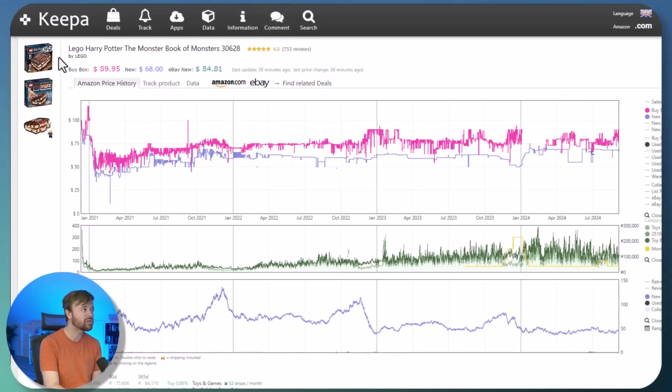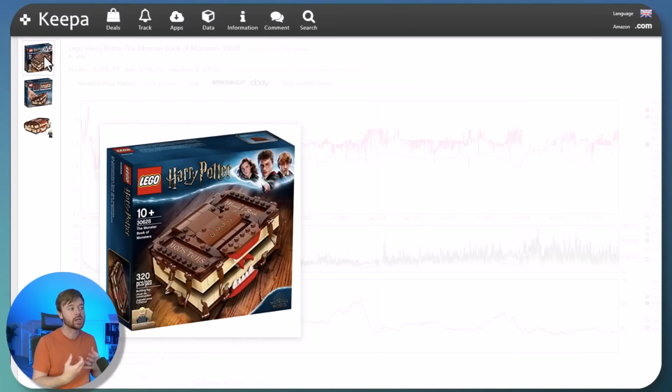Now, I really loved this set when it was available because to me, this looked like a full Lego set. It doesn't look like something that you get for free. This looks like something that should belong on the shelves alongside the other Lego sets. And I just felt that way when I looked at it. I felt like it was an important part of the Harry Potter series that was missing, and collectors were going to want it.